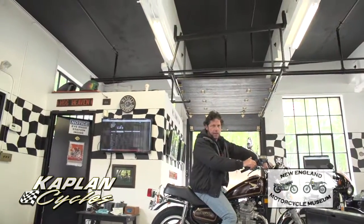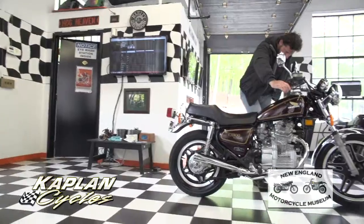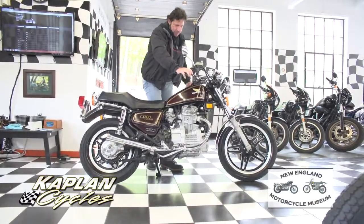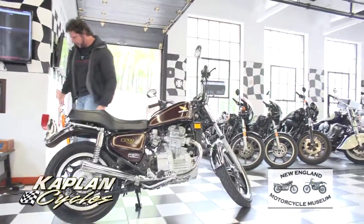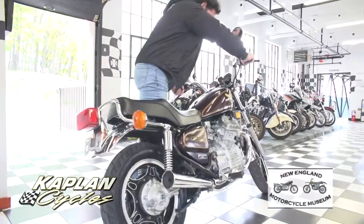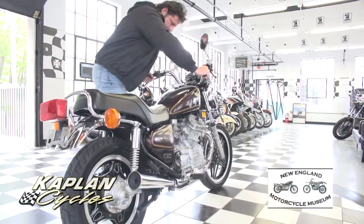Hondas, the reliability of these is legendary. They're an awesome value, and they're going up in value every day. So if you want an investment that's going to outpace the stock market, buy this bike. If you want a bike that's going to give you years of trouble-free use and have an awesome summer riding that needs absolutely zero work, buy this bike.